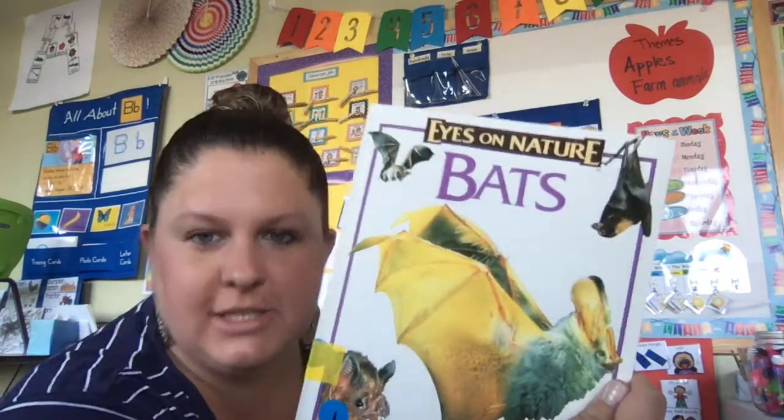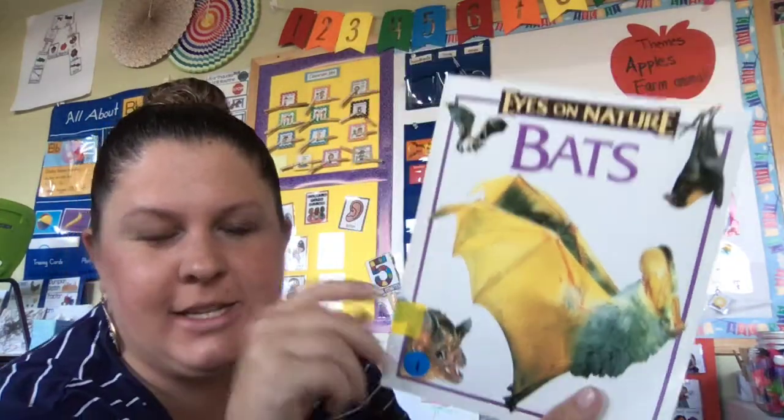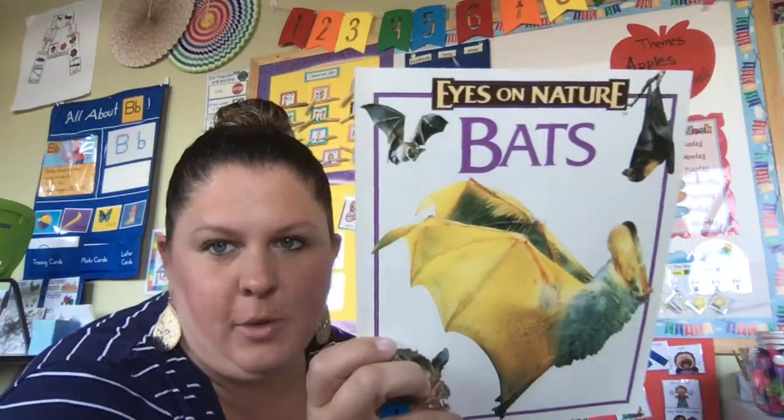How fun. So today I'm going to tell you a little bit about, do you know what this is? Bats. I'm going to tell you about bats, and it's not the kind of bat like a baseball bat. It's the kind of bat that's a mammal that flies. So let's learn some things about bats, okay?